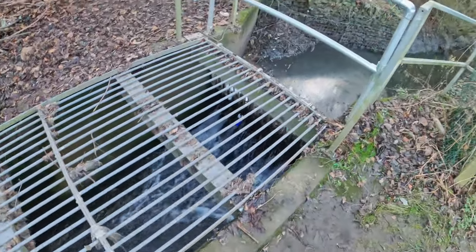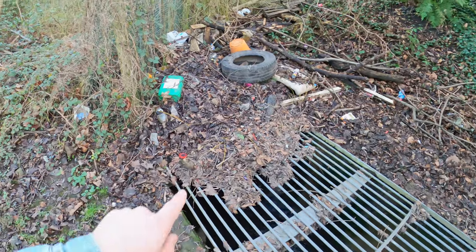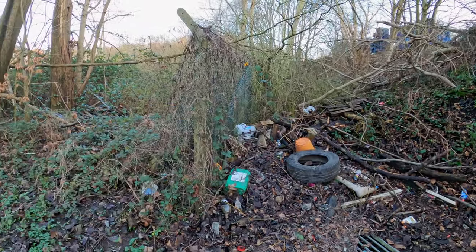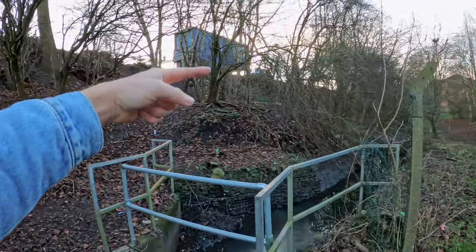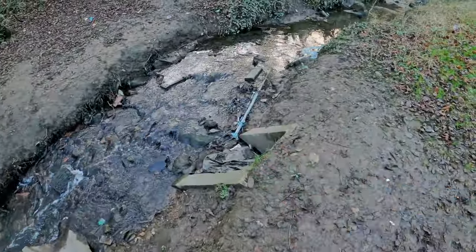Then we came to this little culvert here. So this culvert would have gone underneath the embankment and out the other side into a little stream. So it would have disappeared at some point here because of the embankment. And as you can see, it's strewn with things and goods from the old colliery site as well. And then just a bit further down here, we found another little outlet there.